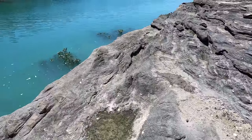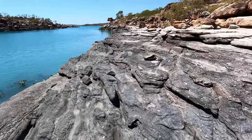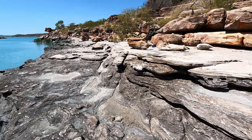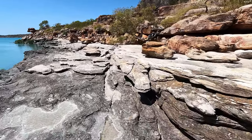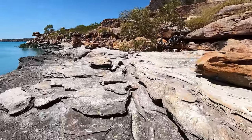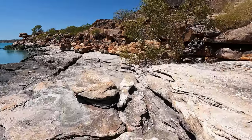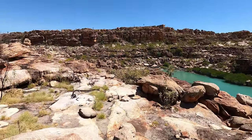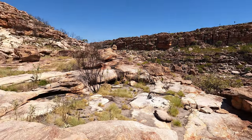Now we've got to wander up here and try and find the art. They said to scramble up this flattish surface. Now there's art here somewhere.